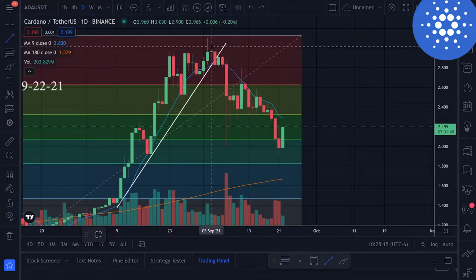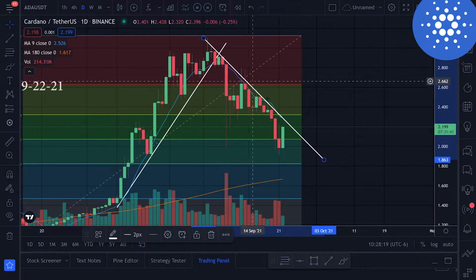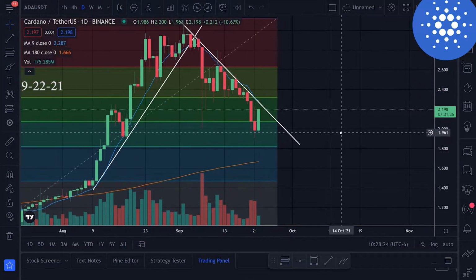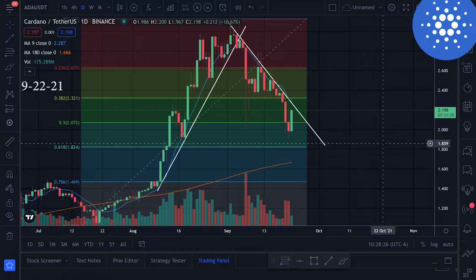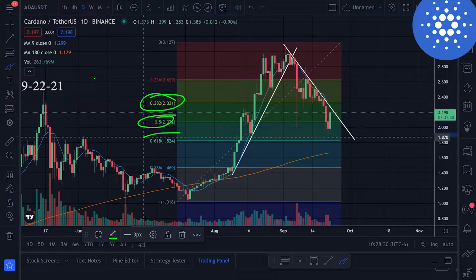Like I said, it kind of lines up with this trend line, something like this. So I think once we break the trend line, once we break the moving average, it's going to be kind of the same thing. So that's pretty much what I'm watching. The limit orders on these levels right here, that's what I'm doing.